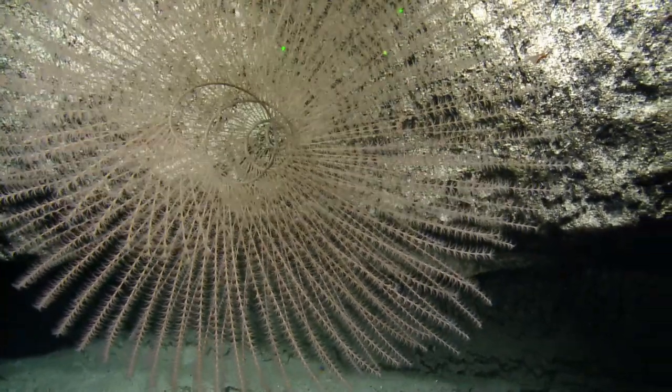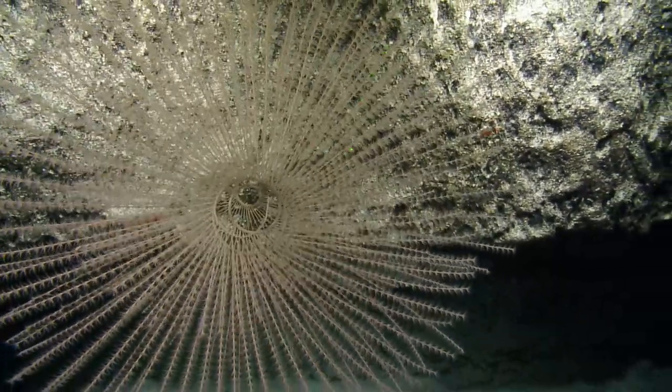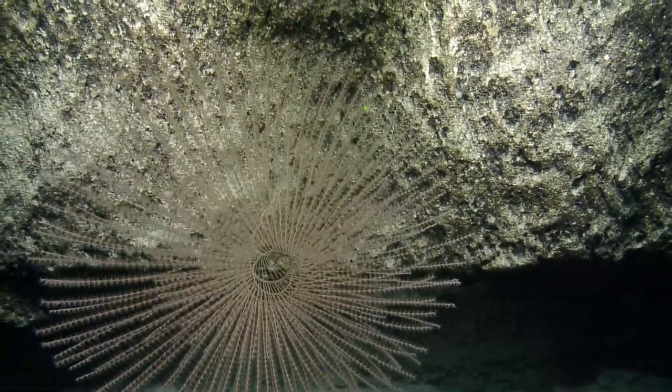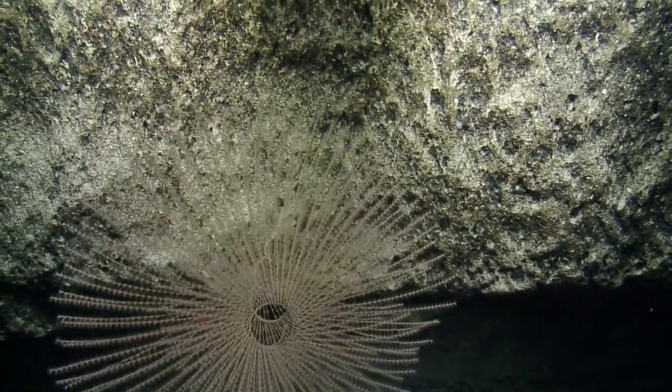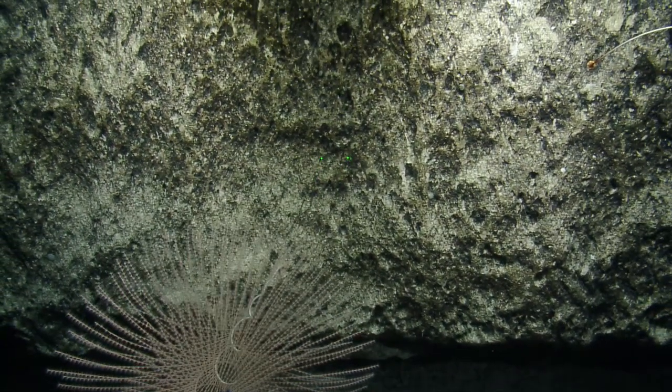Ooh, I like the view you're getting on the beautiful Aridogorgia we're looking at. Looks like a cool cave. Hey, Brian, can you explain this helicoidal shape? I mean, it's really, really symmetrical. I really like it. Yeah, it's beautiful.